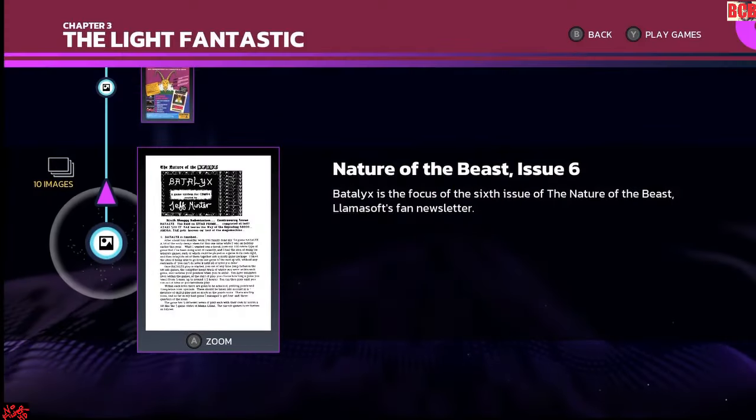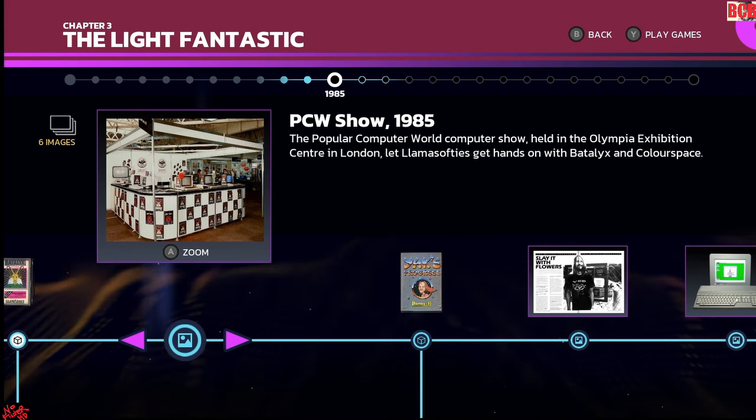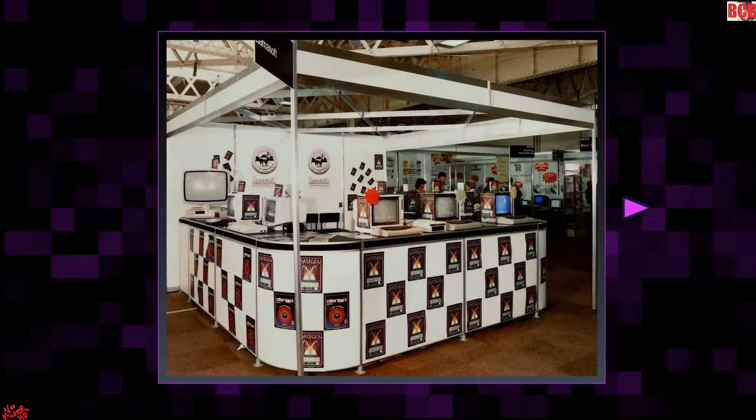Very cool. Alright, moving on here. PCW Show 85. The popular Computer World Computer Show held in the Olympia Exhibition Center in London let Llamasofties get hands-on with Battlelix and Colourspace.